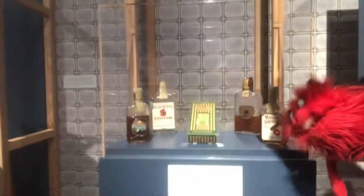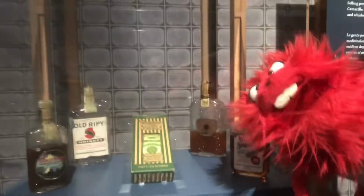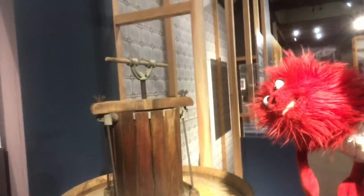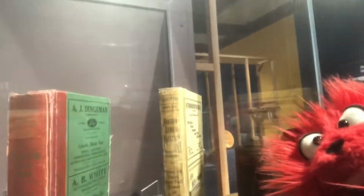What's this? Oh, it's Grandma's cough medicine. Not for children. What is that? Oh, what is this? A fruit press. Oh, look at these old books. Books are so cool. What is this? A hammer. Oh my gosh, it's a radio. An old radio. This is one of the first radios ever made.